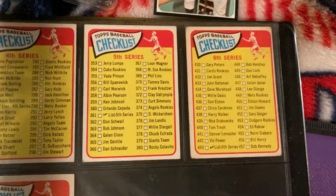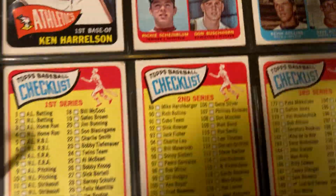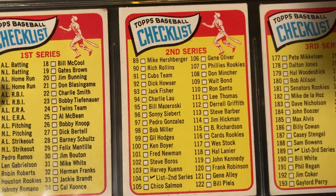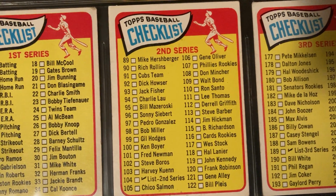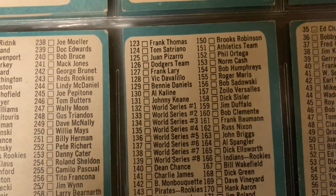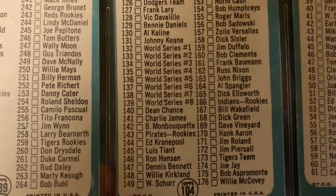And then it ends with the checklist cards. And I was gonna, this pack here looked like it was a Series 2, so who could we get if we were to crack that pack? You got Bill Mazeroski, Ken Boyer got number 100, Ron Santo, Bobby Richardson, Frank Robinson's in there. What else do we have? Al Kaline, got the World Series cards.